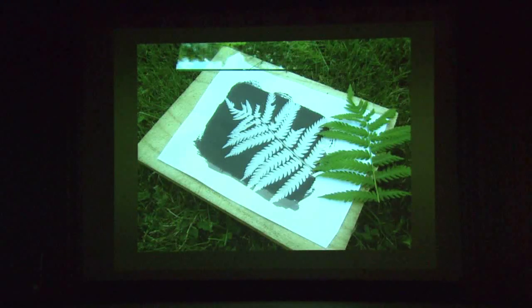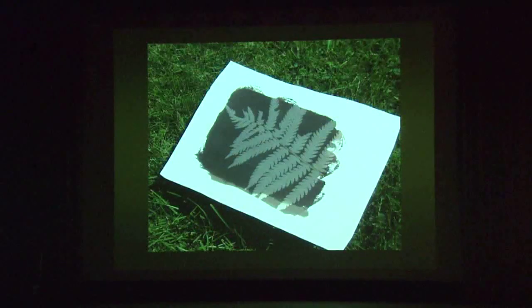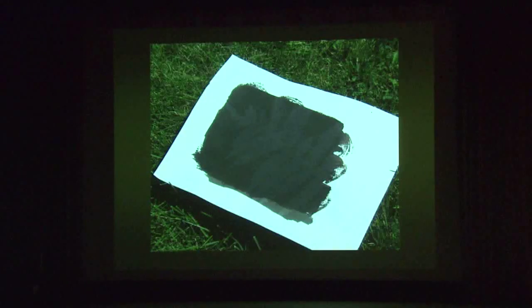And of course, the people that were making these wanted to end up with something like what they had. They wanted a reproduction of what they had. And of course, the other problem is that eventually they darken, and you lose it completely.